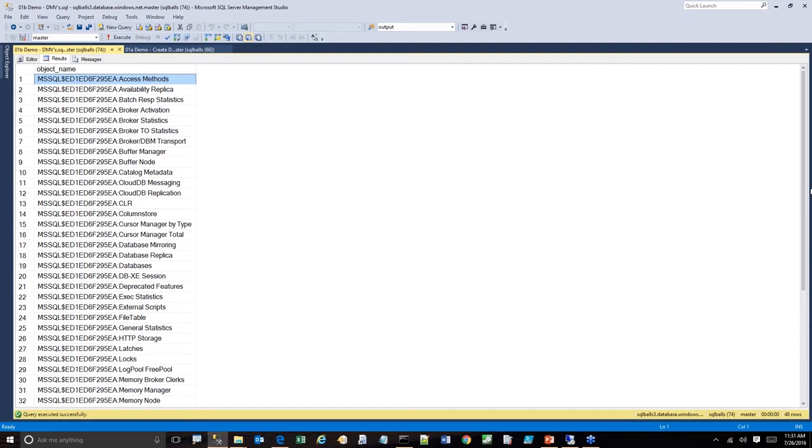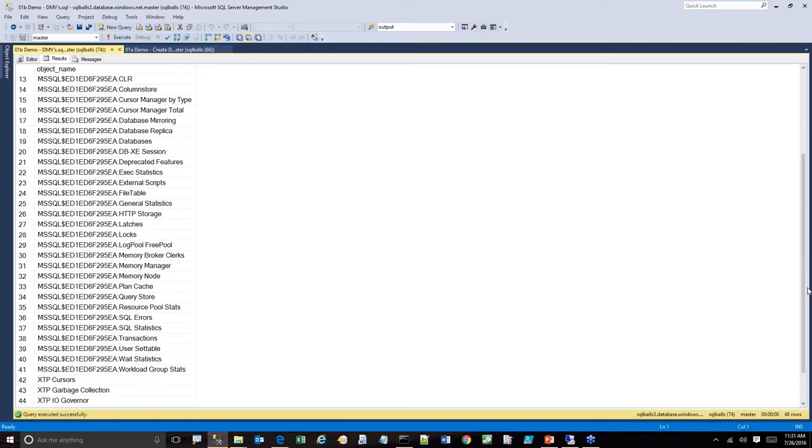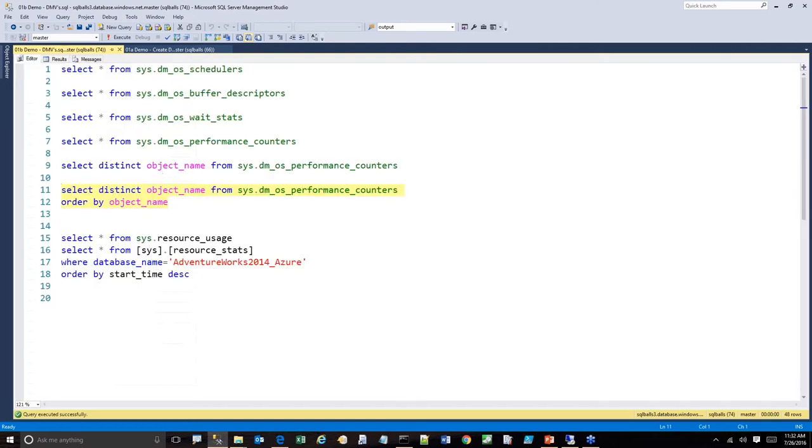Here's a view of some of the additional counters that we've got. We've got databases, latches, locks, memory brokers, memory manager, memory nodes, access methods. There's a lot of information that we typically would want to capture for our SQL Server instance: buffer manager, SQL statistics, transactions per second. If you want to, you could go out and get this information. Now, you're going to need a method to pull this information together.